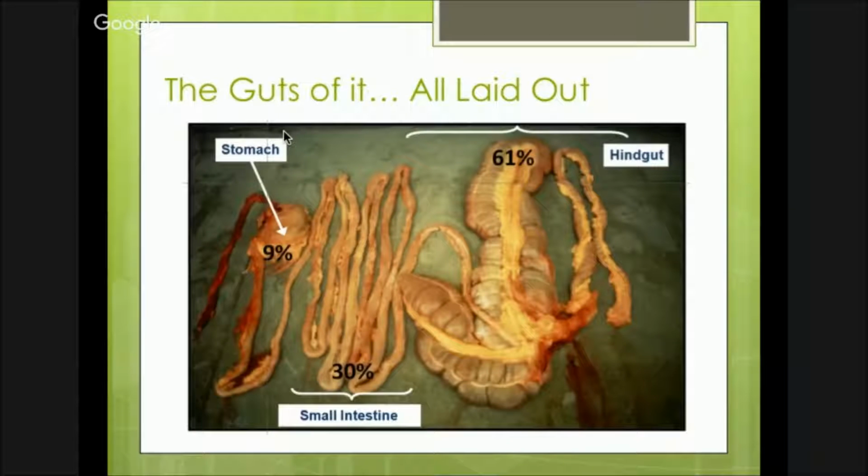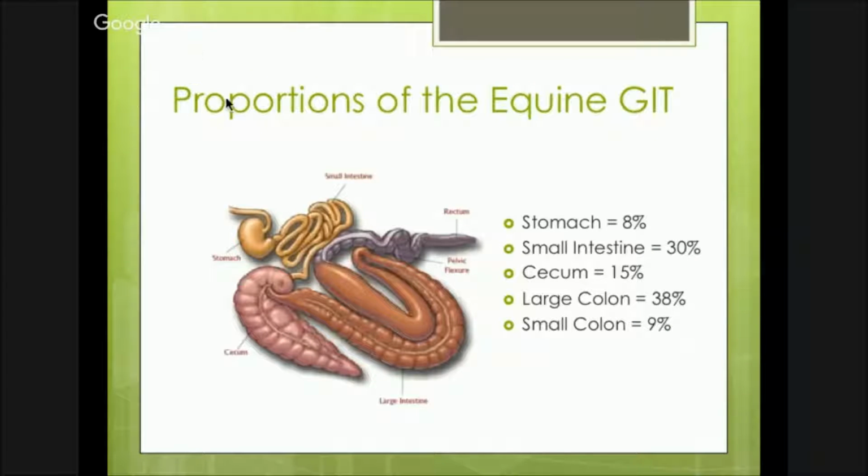So this next slide is just a closer up picture to show you the breakdown of the intestinal tract, breaking it down into percentages. So as you can see, the hindgut, that makes up the largest portion, about 60%.